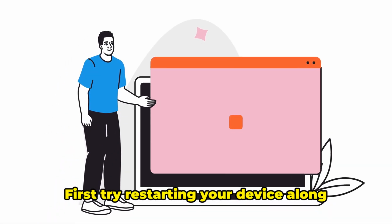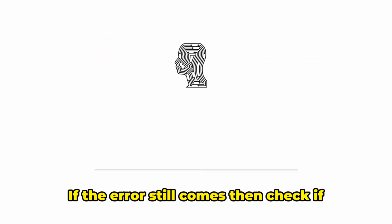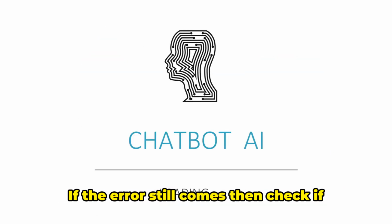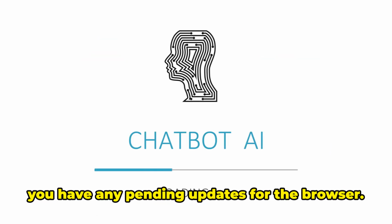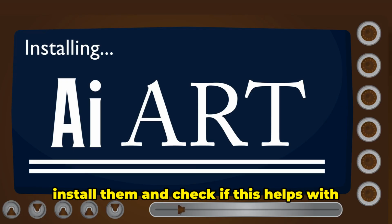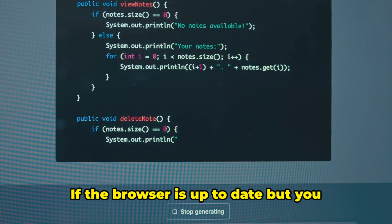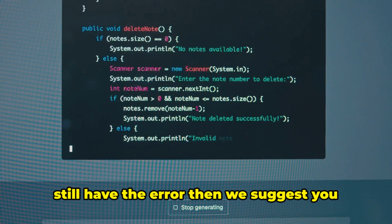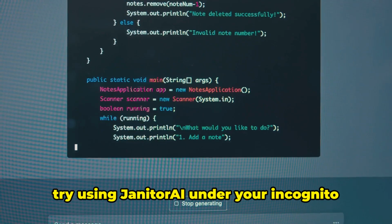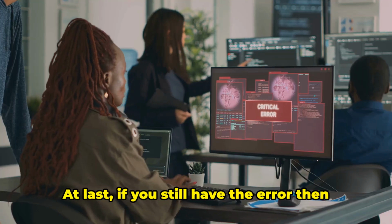First, try restarting your device along with the internet and check if the error still comes. If the error still comes, then check if you have any pending updates for the browser. If there are any updates available, install them and check if this helps with the issue. If the browser is up to date but you still have the error, then we suggest you try using JanitorAI under your incognito mode and see if this helps.